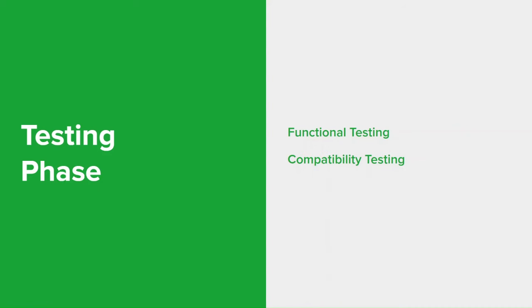Compatibility testing, so testing the website on various browsers, devices, and operating systems to ensure consistent performance. And performance testing, so assessing the website's loading speed, response times, and overall performance. Once the testing phase is complete, we moved on to the launch phase. And this is when the website is actually ready to go live and the client is satisfied with everything.